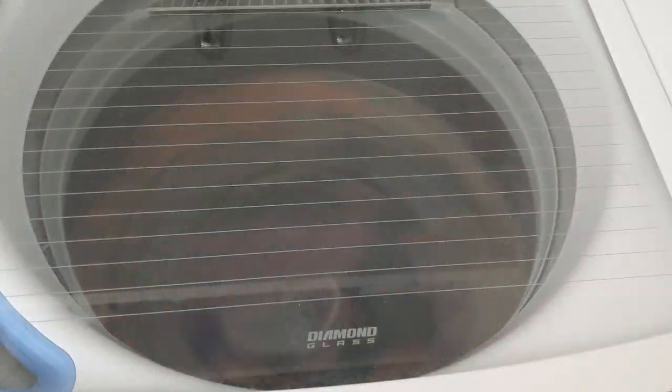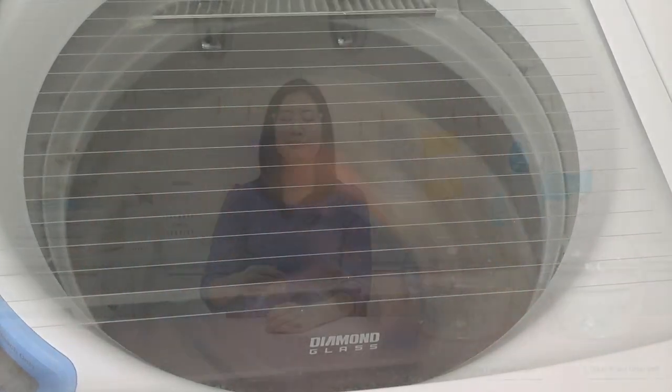Itchy skin, rashes, or sudden skin allergies? The culprit might just be your laundry detergent products. One of the first questions dermatologists will ask you when you develop a sudden skin allergy is, did you change a detergent or what type you're using?